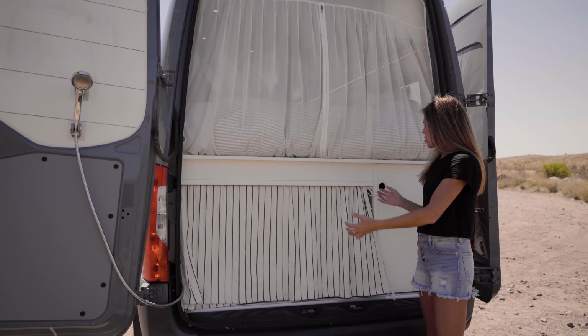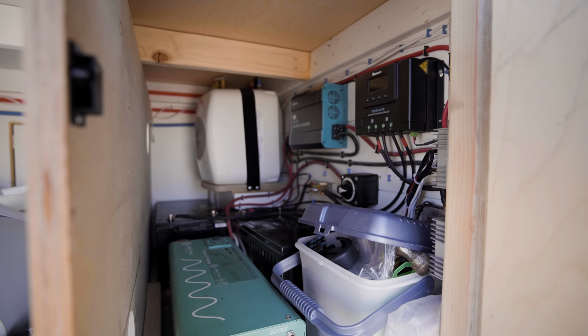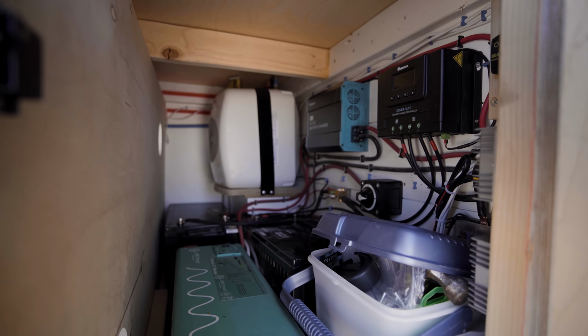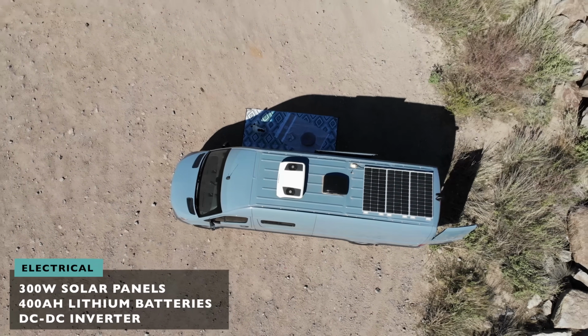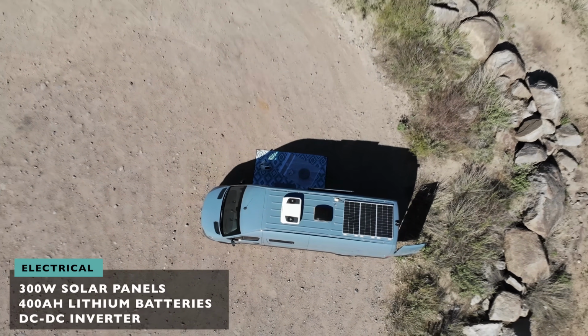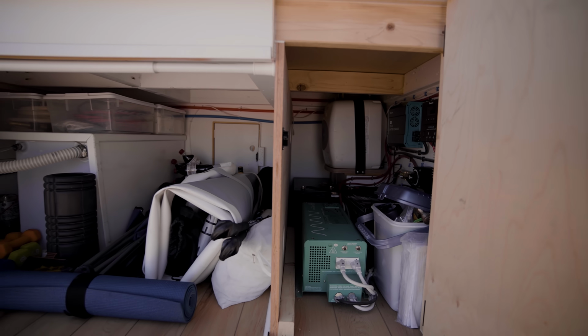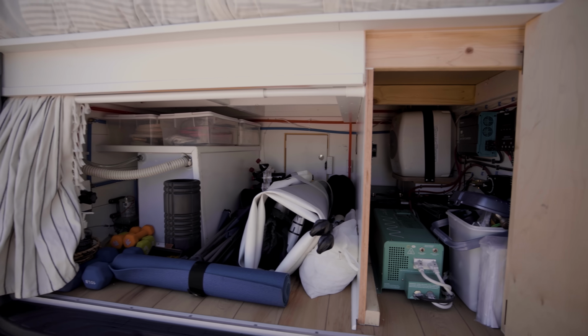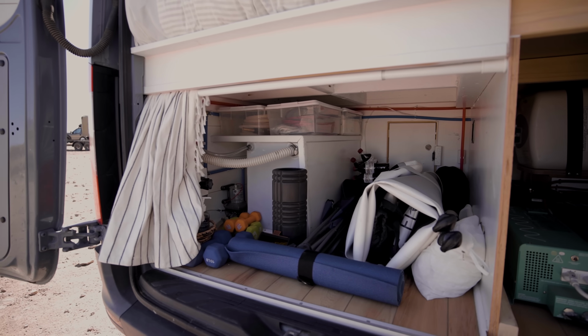Welcome to the garage. Couple pieces about this. This side has all the electrical batteries. So I went with 300-watt solar panels on the roof, and they charge 400 amp hours of lithium batteries. And then I've got a DC to DC inverter, so when you're driving the van, it's also charging. It's been working great. And then on this side is some yoga and exercise equipment.